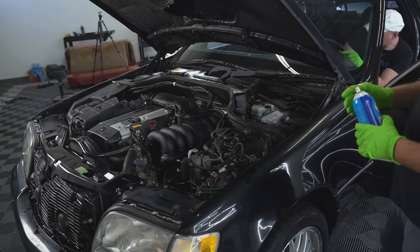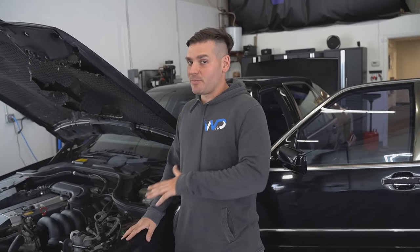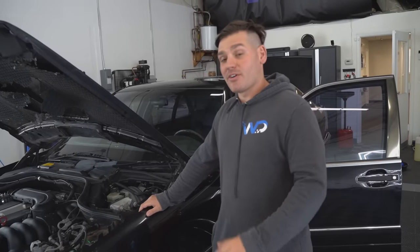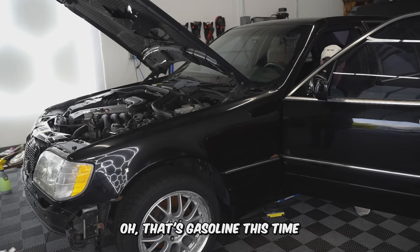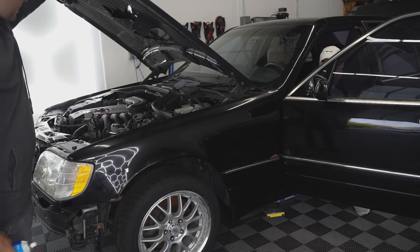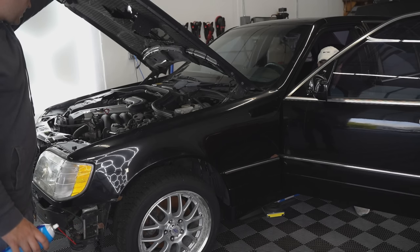Well, that's a bummer. All right, so we just changed the fuel pump on the Mercedes and we're gonna try to start it up and see what happens. Gasoline this time. Come on, baby.